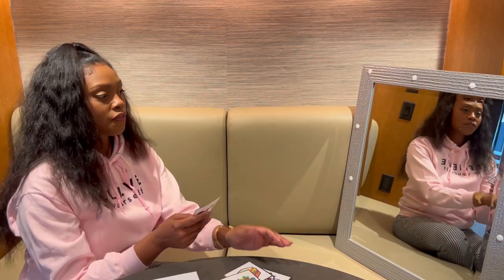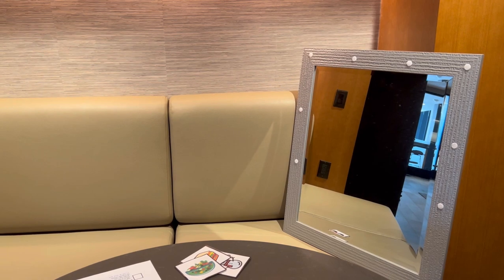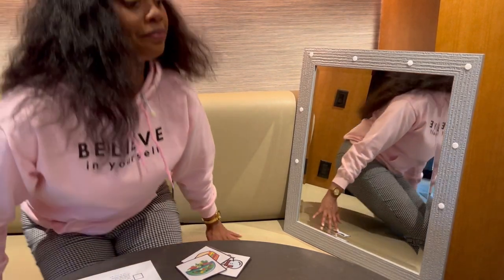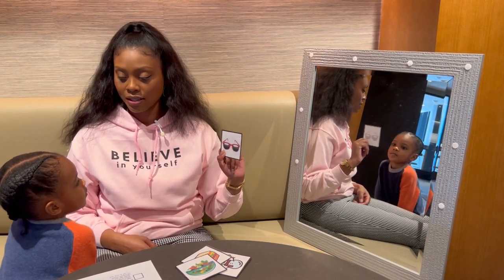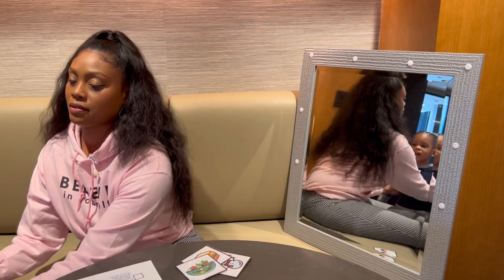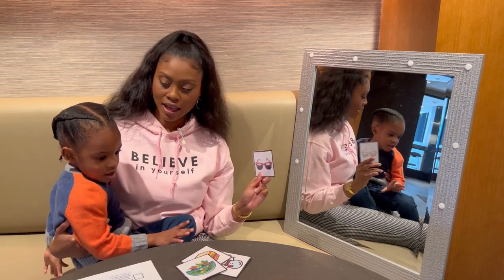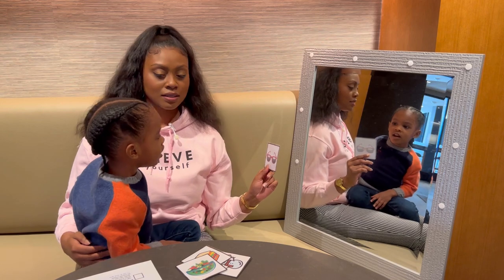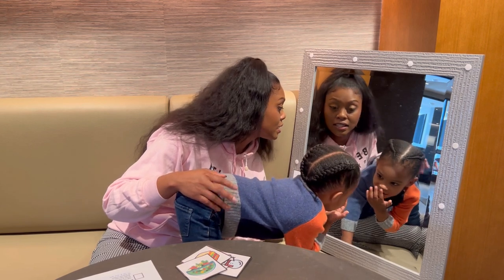Okay, so look. It's not going to fall. No, it won't fall. Trust me. Okay, so this is good. Come back over here. This time, you're going to say the word and put it on here. Sunglasses. Done. Say sunglasses. Glasses. Done. Sun. Done. Sun. Sun. Good. Sunglasses.